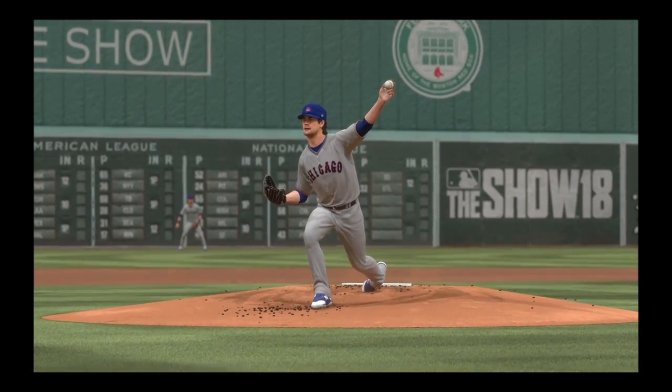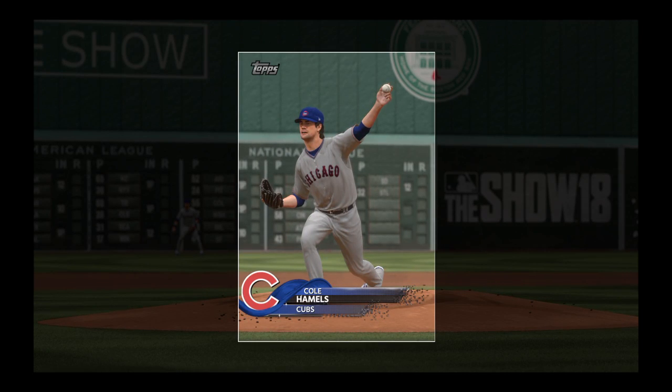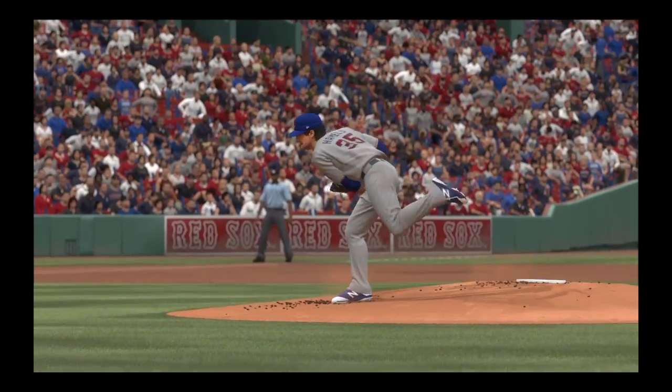And guys, the Cubs were given an excellent outing on the mound here by this man, Cole Hamels. Don't put that card in your bicycle spokes. He's our top player of the game.